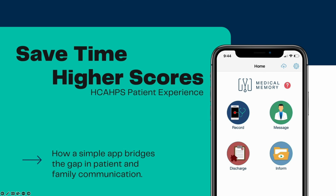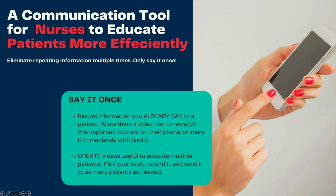A simple app is allowing nurses to communicate more effectively with patients by using video. Whether that video is recorded right there live by a provider or nurse, or even pre-created content from the hospital, the healing team now has the ability to educate patients and families right at their fingertips.